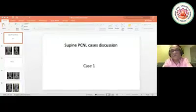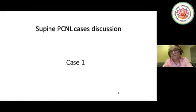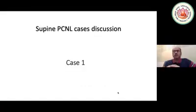Question which I want to pose to Dr. Gusti is that when you do supine PCNL, which is the calyx of choice which you would like to take? Is it the anterior calyx or a posterior calyx? Because in prone position, posterior calyx is of choice because the patient is in prone position and from posterior we can go to anterior. So here, which is your choice of calyx?